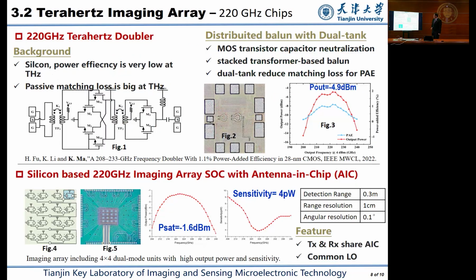And then we also build a terahertz imaging array for sensor applications. Here is a 220 GHz chipset. First of all, we built some building blocks of 220 GHz, the terahertz doublers, and we propose a distributed balun together with the dual tanks. The MOS transistor capacitor neutralization, a bank transformer-based balun and a dual tank further reduce the matching loss. By doing so, we achieve a 208 to 233 GHz doubler with a 1.1% power added efficiency.